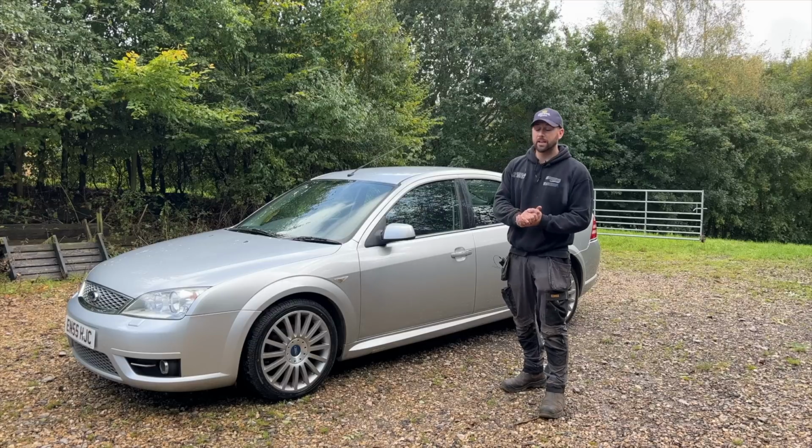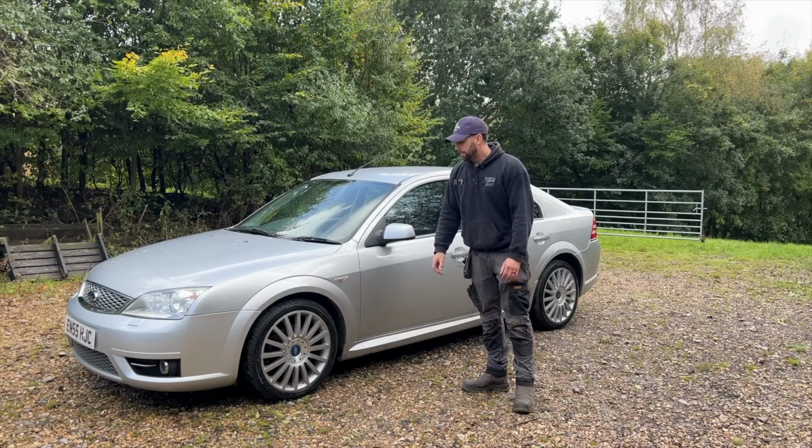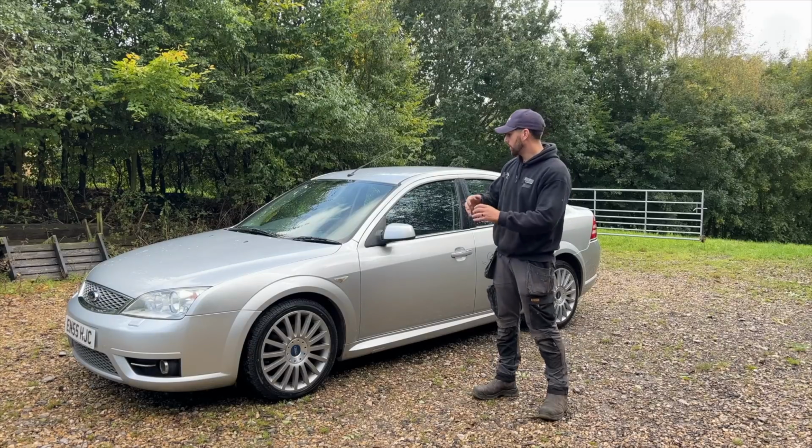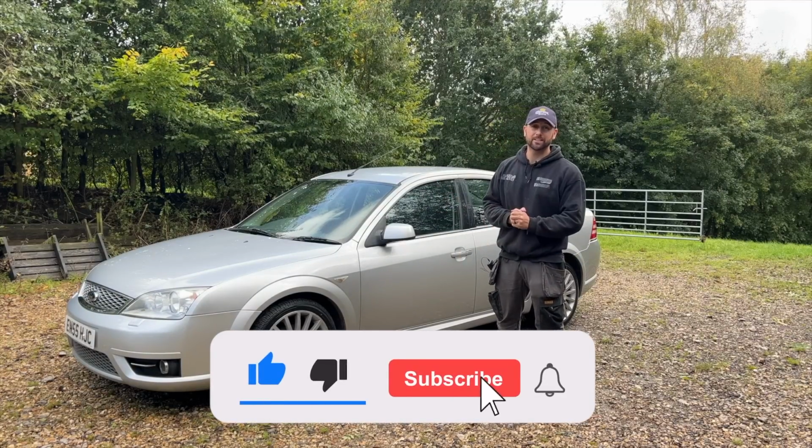Anyway, with all that being said, that one is finished. It's about to hit the market as soon as it's got its MOT on it. So stay tuned for the next episode where I'll go through all the figures, and then you'll see the next car I'm buying, and hopefully it won't be long till I get to that supercar.